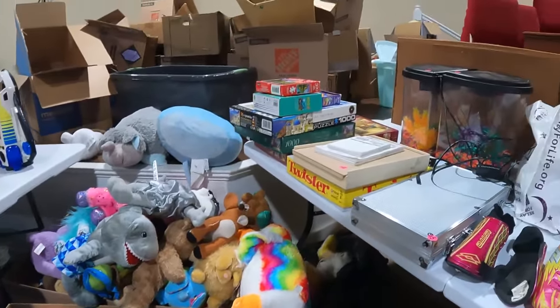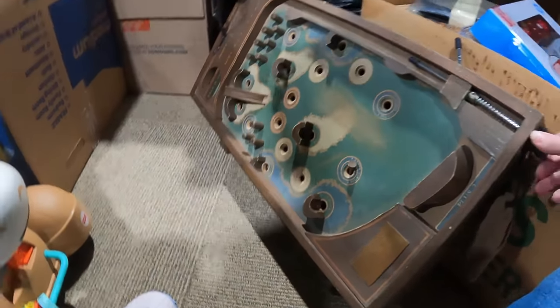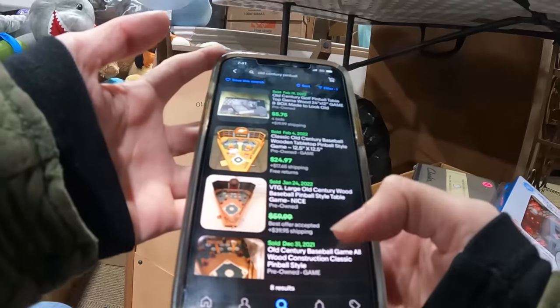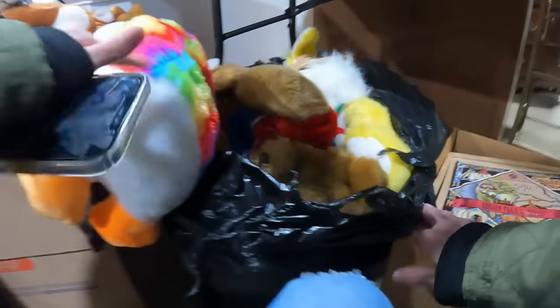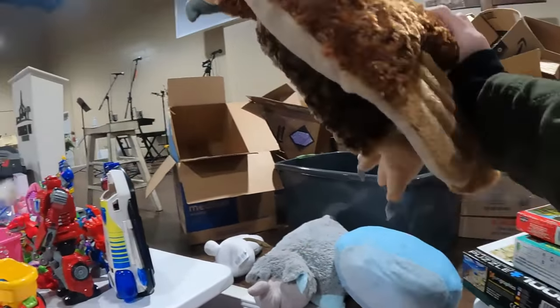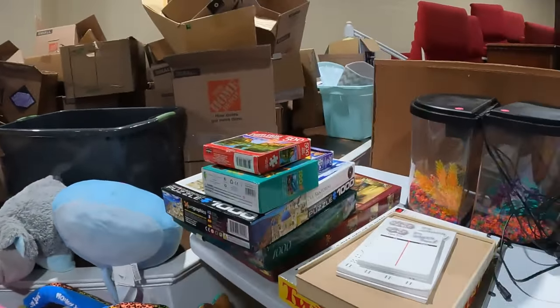Excuse me. Gosh, they have so much stuff. Well, that's pretty interesting. Old century pinball. Dig through all this plush right now. Oh my goodness. Look at that hawk. Kinsley would kill me for not getting her that. That's amazing. I'm regretting the coat already. I tell you that.